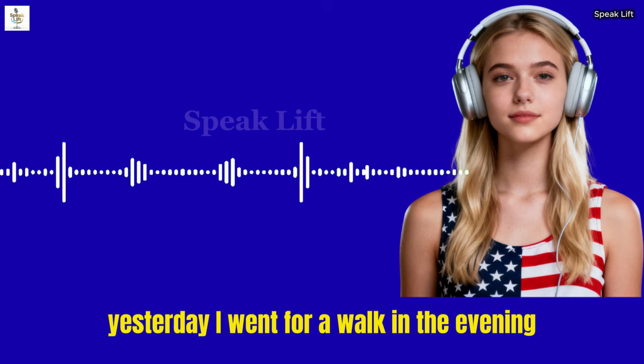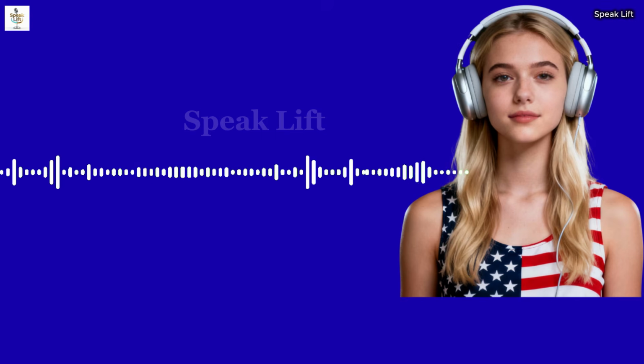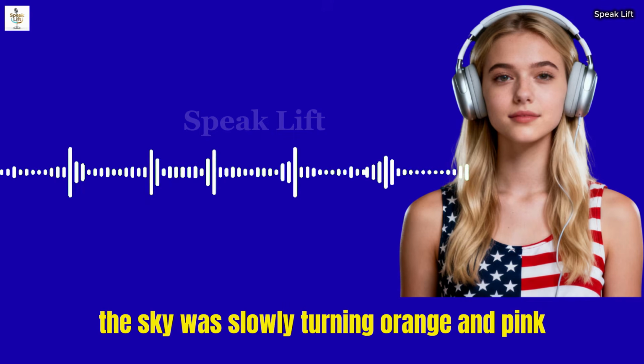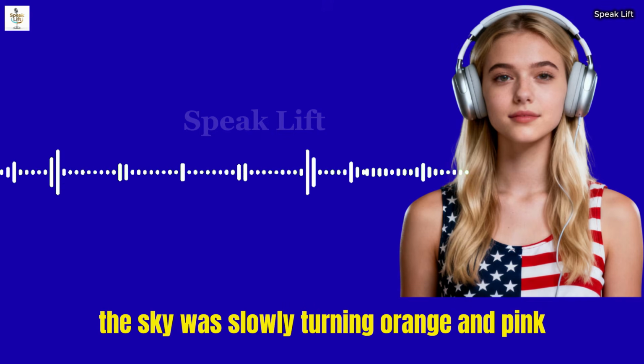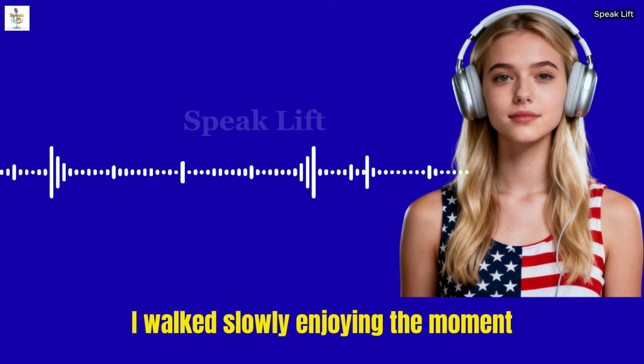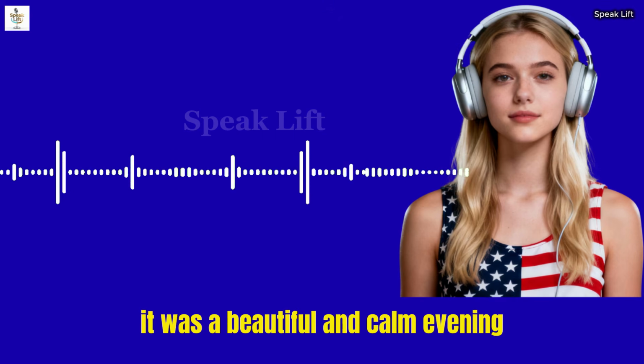Yesterday, I went for a walk in the evening. The air was cool and refreshing. I could hear birds in the trees, and the soft sound of leaves moving in the wind. The sky was slowly turning orange and pink. As the sun started to set, it felt peaceful. I walked slowly, enjoying the moment, breathing deeply, feeling relaxed. It was a beautiful and calm evening.